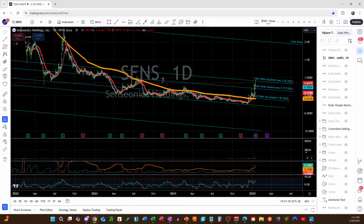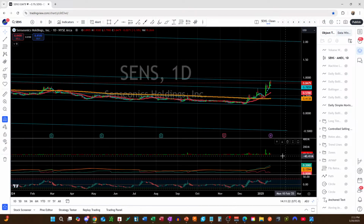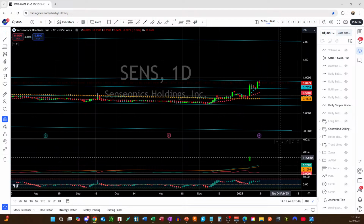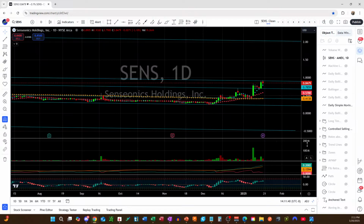We've had also very large volume bars. So if you look at the average daily volume that came in over the last few sessions, we've obviously had a huge day here on January 10th, 129 million roughly. But also, overall, we have major green bars here above the average volume. So that's another bullish indicator.